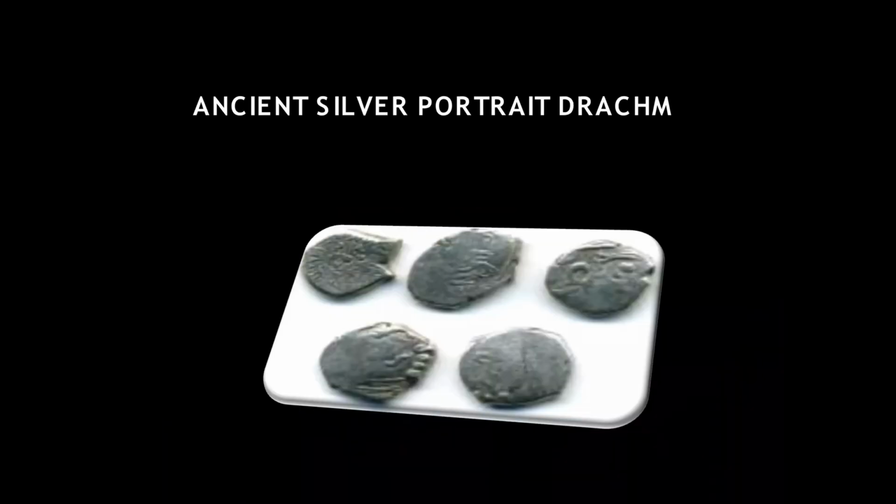Ancient silver portrait drachm, a remarkable coin that dates back to the Hellenistic and Indo-Greek periods in India, around the 2nd century BCE. These coins are celebrated for their exquisite craftsmanship, featuring detailed portraits of rulers on one side and deities or symbols on the reverse. The artistry of these drachms not only highlights the blend of Greek and Indian cultures, but also reflects the powerful identities and legacies of the kings who once ruled vast territories.